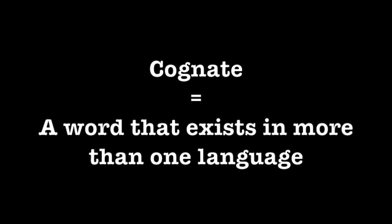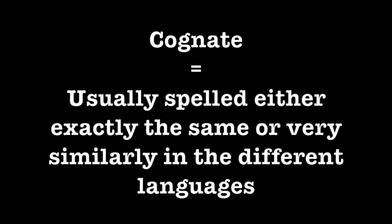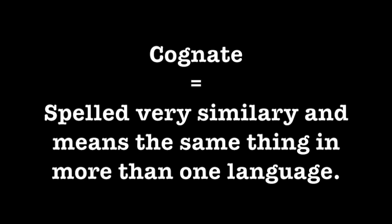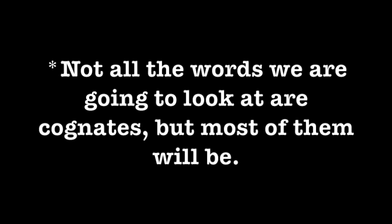Okay, most of these words we're going to look at are cognates. Now, what that means is a cognate is a word that exists in more than one language, sometimes in multiple languages, and it's usually spelled either exactly the same or very similar in the different languages, and it means the same thing. Not all of them work that way, but most of them do. And not all the words we're going to look at here are cognates, but most of them are.